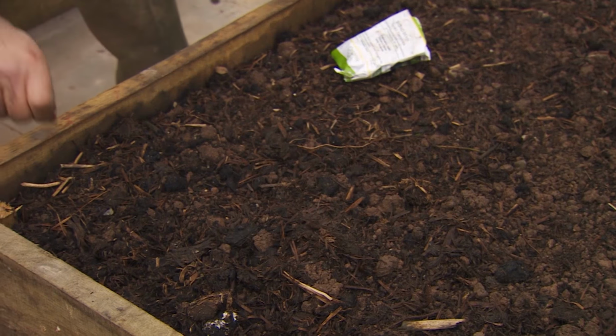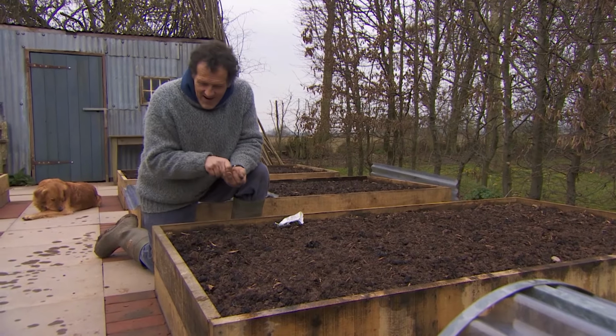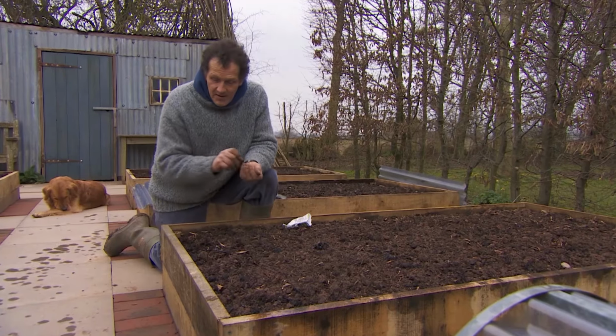Now you've got big seeds. Take them and just pop them in like that. Push it underground. Now each bean should be at least 9 inches apart and could be a little bit more. These are big plants, big root system, and they need room to grow.